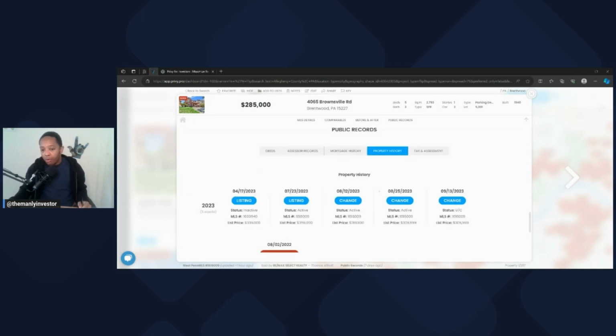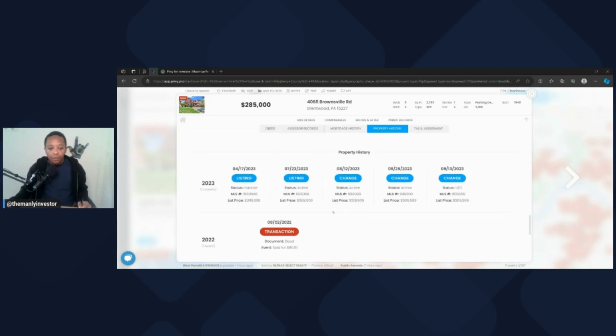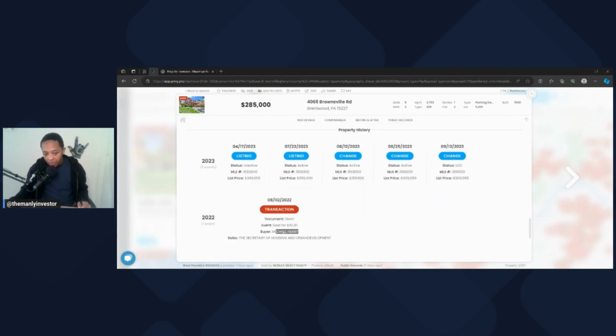So we go down to property history. We could see that this was an individual, so that's great if you want to skip trace them. And then we see that they initially put it on the market in April, right? So 8 plus 4 is 12 plus another 4.